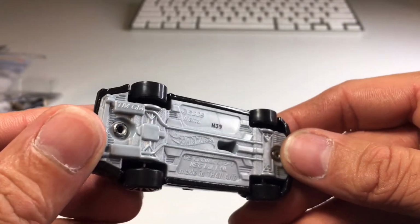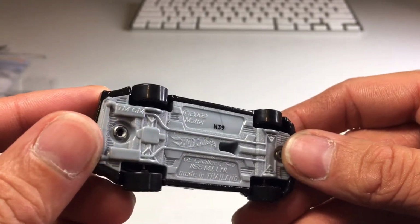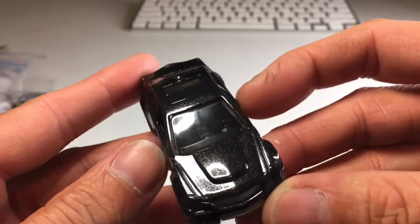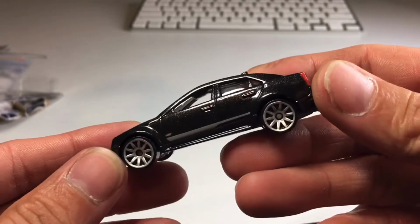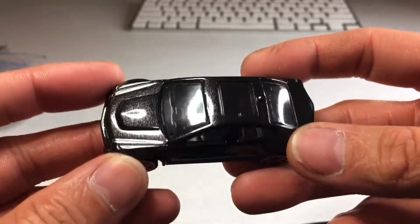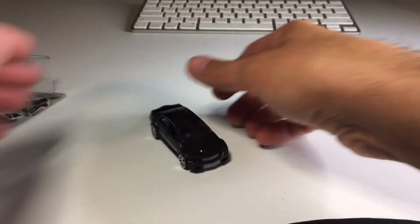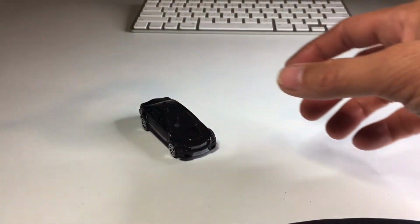Got a very light gray plastic base. Nice. Definitely the best Cadillac in my collection so far. Very good looking. All right, let's put that one right there for now. Let's move that packaging and let's get to the next one.